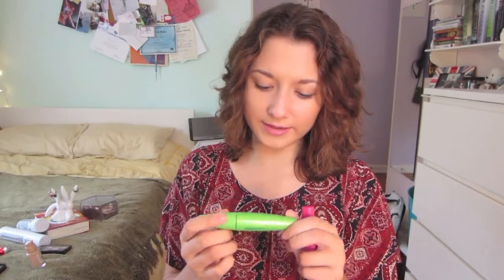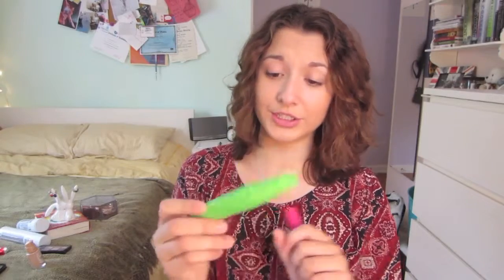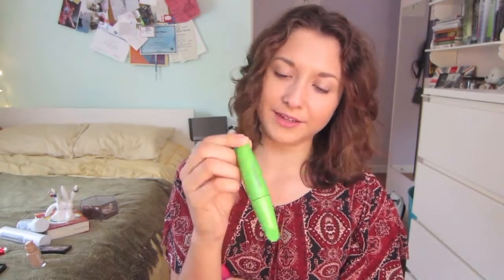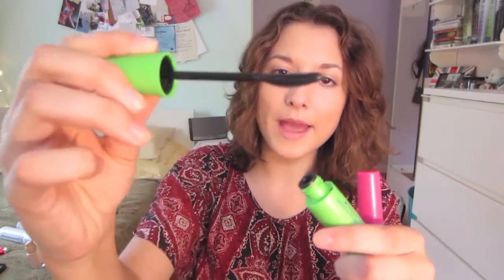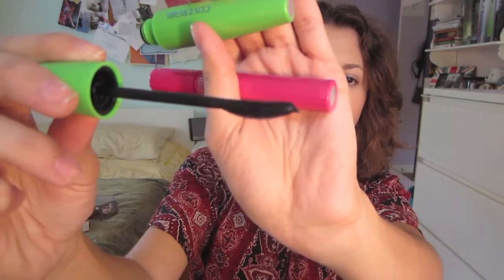So this is Covergirl Clump Crusher by Lashblast. I have the Lashblast volume one. I absolutely love it and I will never change, but this one is super cool. It comes in a little green bottle and it's waterproof and it's just black. It's got a little bendy thing. So you use this side for volumizing and then this side for lengthening. And I just love it.